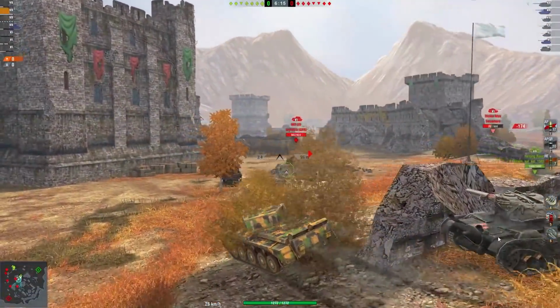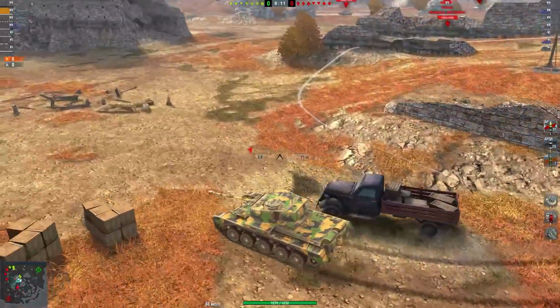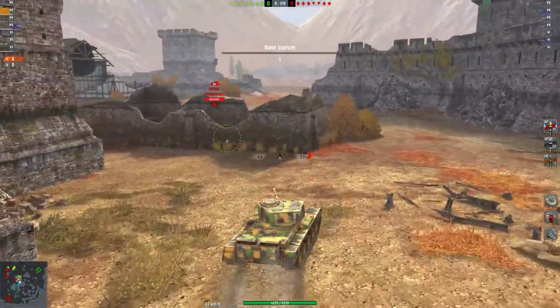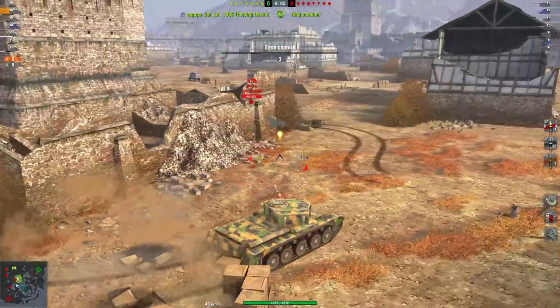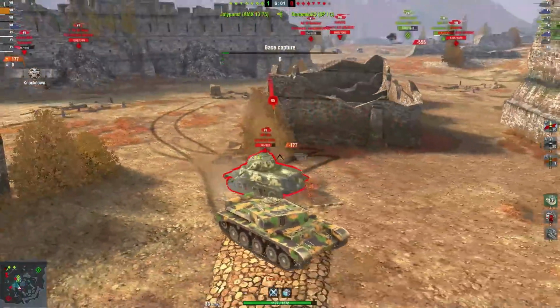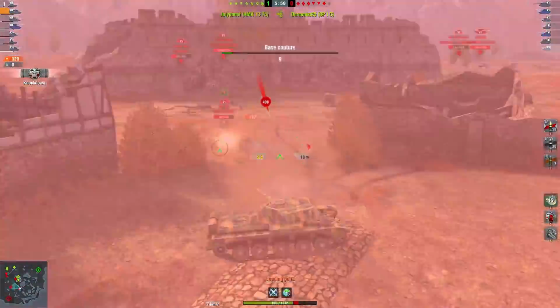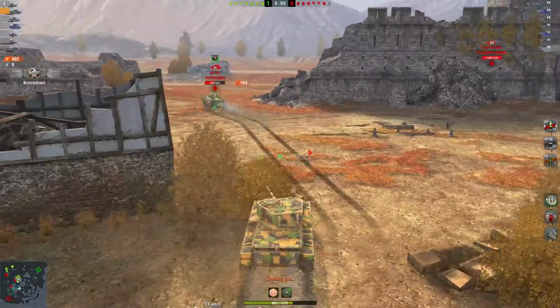Staying in the British line, we're talking about the Comet, the tier 7 medium British tank. This tank is among the most popular ones concerning World of Tanks Blitz, but also World of Tanks PC, simply because it has everything to seduce the average player. You have an amazing turret armor when it comes to hull down, combined with a great gun depression, which makes it flexible on pretty much every single terrain.